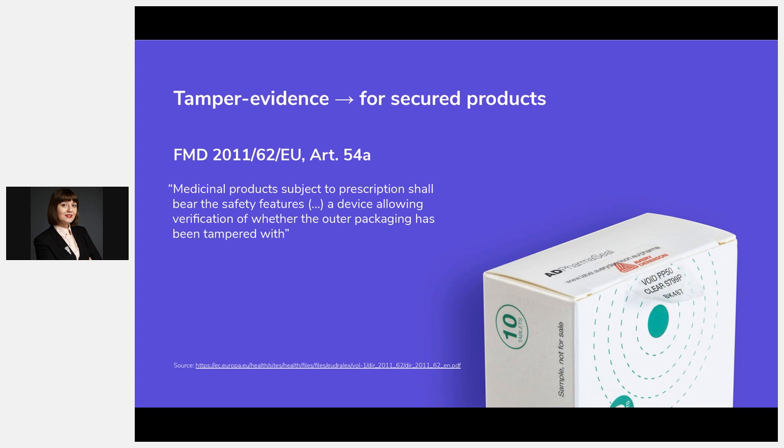So indeed, I will now continue to the Tamper-evidence portfolio. Here, that's actually the part that is driven by the legislation. Since February 2019, medicinal products subject to prescription shall bear safety features, a device allowing verification of whether the outer packaging has been tampered with. So here we are talking about this anti-tampering device. In general, brand owners have three options. They can just put glue on the box. In this case, as you see on the photo, you can put glue on the box. That also counts as an anti-tampering device.